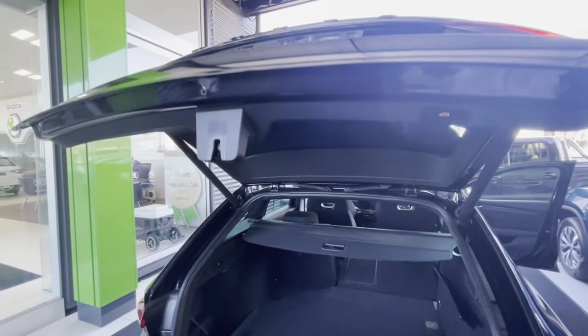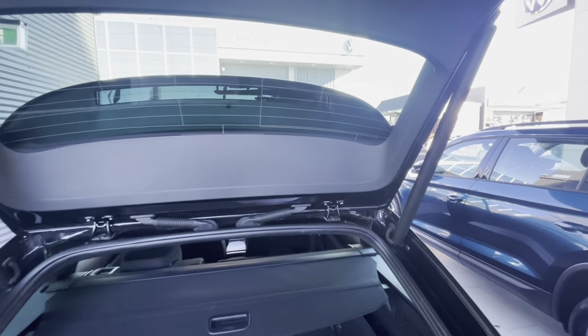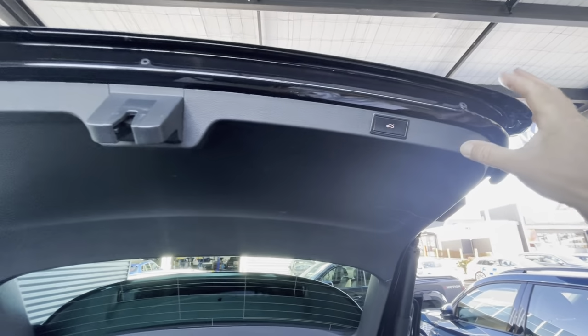Alright, I'm going to show you a little setting here too, a little camera underneath in the back there, just above the license plate. All right, so let's say you get home tonight and you realise, well, this is going to be a little bit too high.